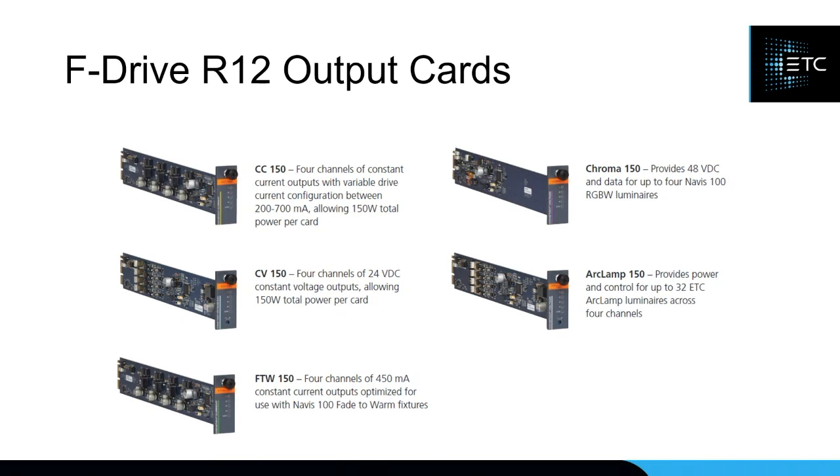It's set up to drive those FTW luminaires, and it contains things like that fade to warm temperature scaling technology that we were talking about when we were looking at the fade to warm luminaire. It allows us to dynamically change the performance of the fade to warm threshold in the fade curve. And that's why this one operates using a different output card itself.